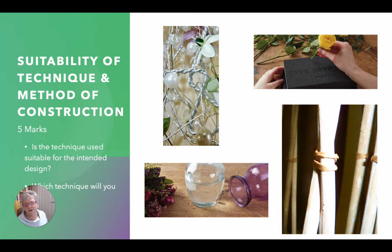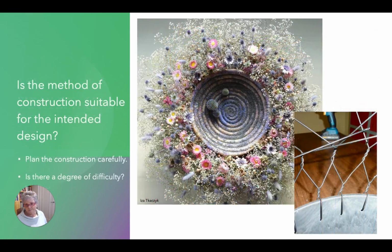So whatever you're using, suitability of technique and method of construction is important. It gets 5 marks. Is the technique used suitable for the design intended? So which technique will you use? Well, whatever you use, it has to be correct for the task that you are going to be asked to create. So is the method of construction suitable for the intended design? Plan the construction carefully. Is there a degree of difficulty?